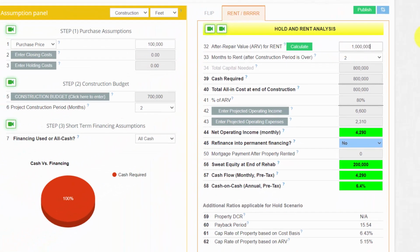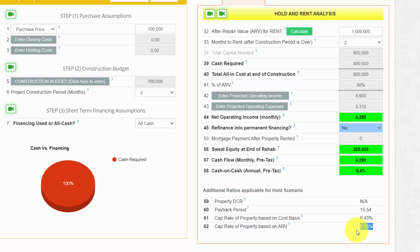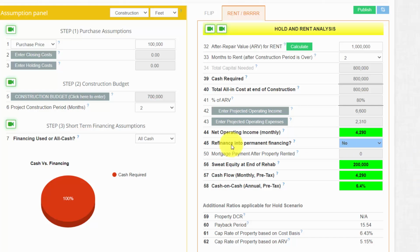And here's a cool tip for you to figure out if your projection for your as-built value is accurate. Based on my net operating income, the software will automatically compute a cap rate based on your cost and based on your as-built value, or ARV. So $1 million of value, you're roughly at a 5 cap, which for new construction in this market is right on the money. So what I need to do now is go into my financing analysis.